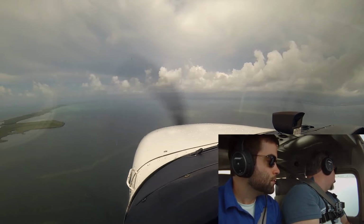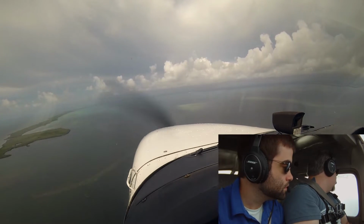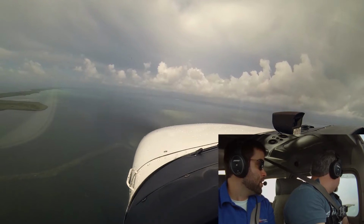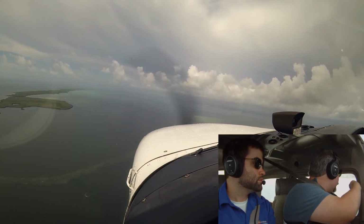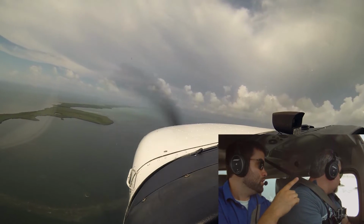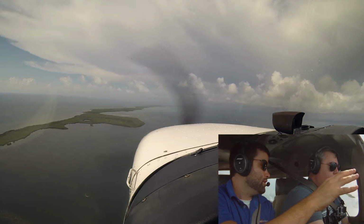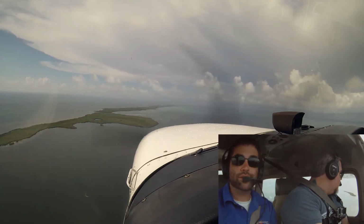Now that I'm looking at it, I think I want to go more like south. Okay. You're going to go for that clearing on the east side of the island there? Landing to the south, is that the plan? Yeah, from the beach on the north all the way to the tree right here, this is where I would do my circle. And then when you turn around here to the north, you're going to be already at pattern altitude kind of. So you just keep on going in the base and then on the final.